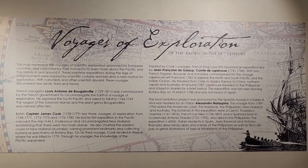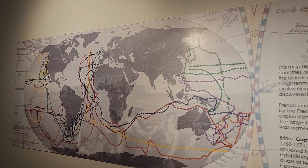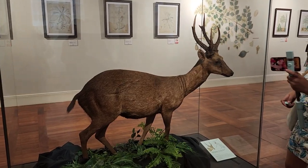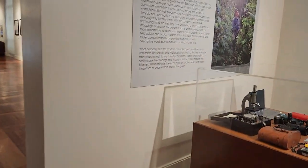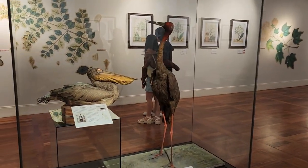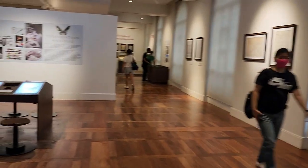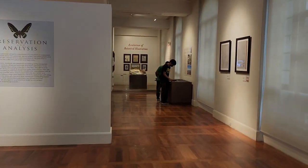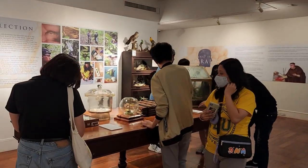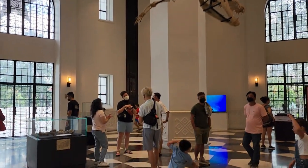So voyagers of exploration. Okay. And this is their route for the naturalist. Look at that. Look at this. It's pelican. No, it's pelican and crane. Amazing. Another huge skeleton here. Amazing.